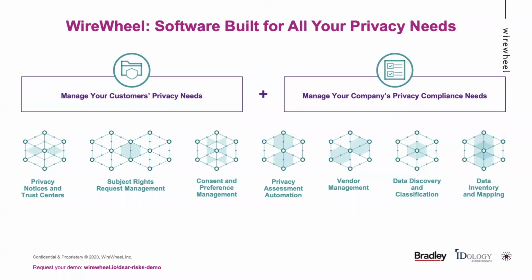And so just as a quick overview of who we are at Wirewheel, we're a privacy tech platform. We're focused on building the platform for all companies' privacy needs to be able to manage from privacy program management all the way through subject rights request fulfillment, and to be able to offer a full suite of tools to do that with, and working with partners like IDology in order to help our customers minimize their risks, as well as others along the way. And so today we're going to focus around our subject rights components as they relate to the California Consumer Privacy Act. And Eric, if you want to give a quick overview as well of IDology.